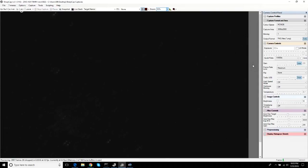I'm not sure what that is. That is not M4. That is a nifty little cluster. This is like a little open cluster. And because we're looking at the center of the galaxy, we're going to have a lot of little clusters there.